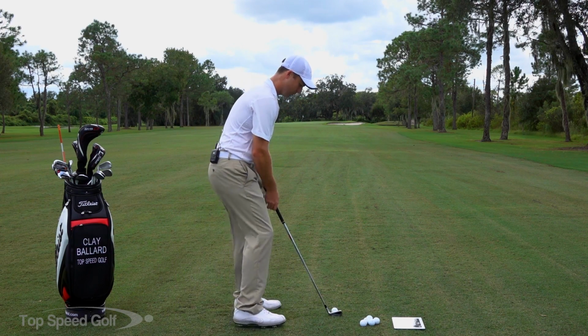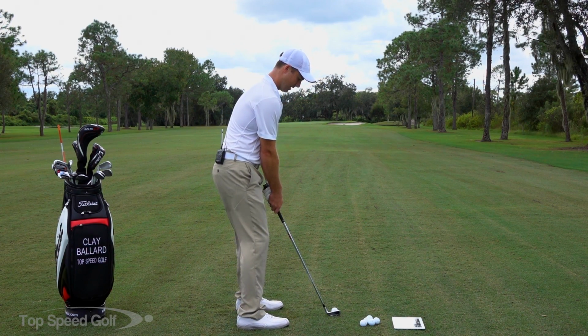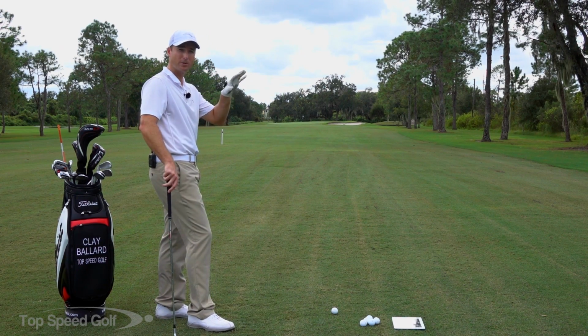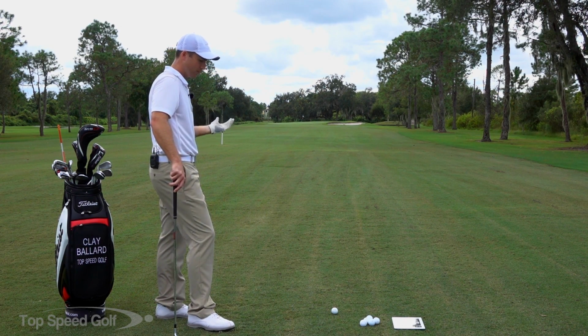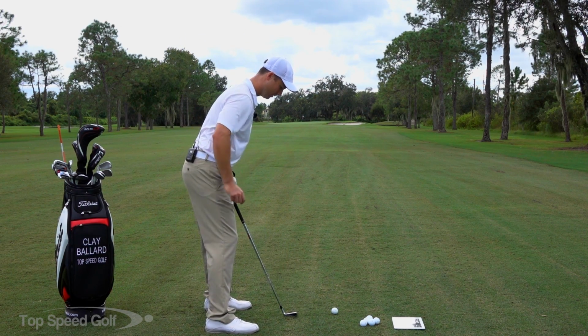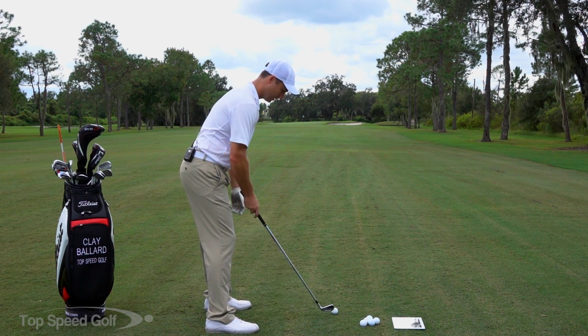Or if I'm here too close, well now all of a sudden I'm going to be standing kind of straight up and down to make room. So I just want to set up, I'm going to bend forward into flexion until I get comfortable. And we don't have to memorize any of these terms either. Just feel like your hips drop back. If you were to let your arms hang down about right here, that's about where we're going to be gripping the club.